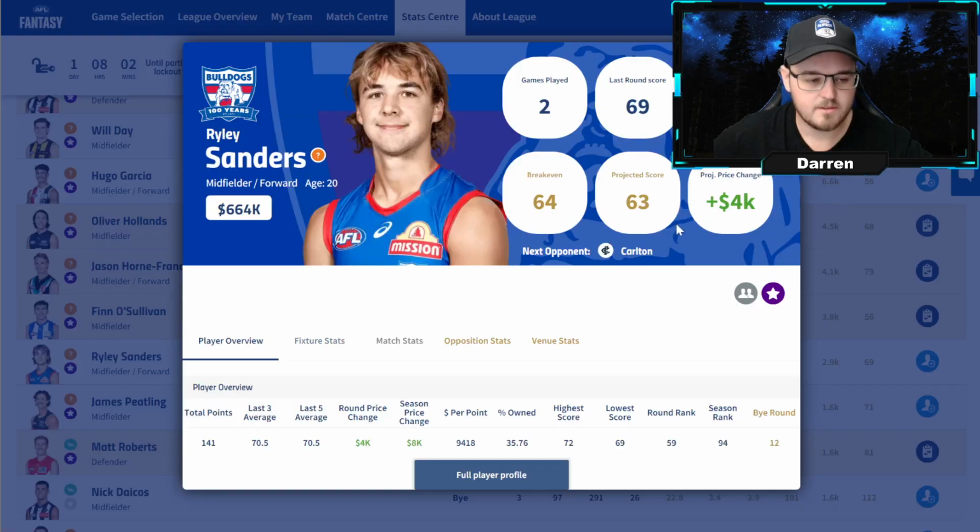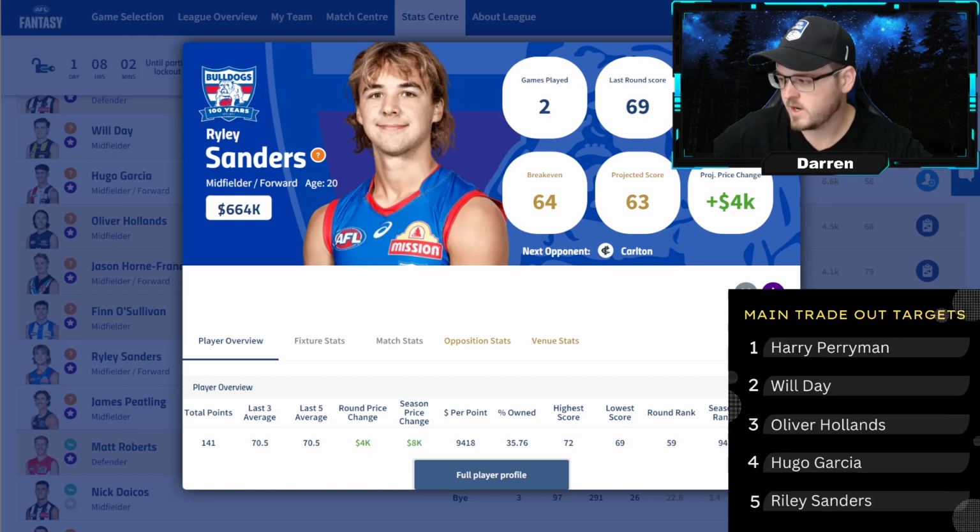Riley Sanders is definitely one up there that you should be considering to move on, but probably not as high a priority as those other guys. It's probably a good time to actually throw up my main trade-out targets this week, which, quickly going through, is Harry Perryman, Will Day, Hollins, Garcia, then Sanders at the bottom.